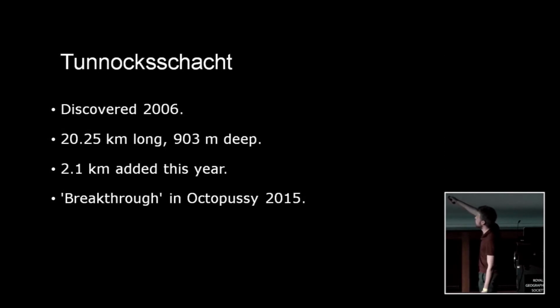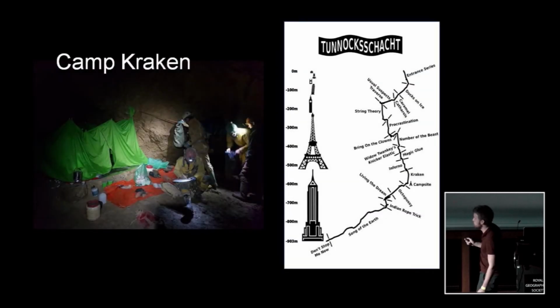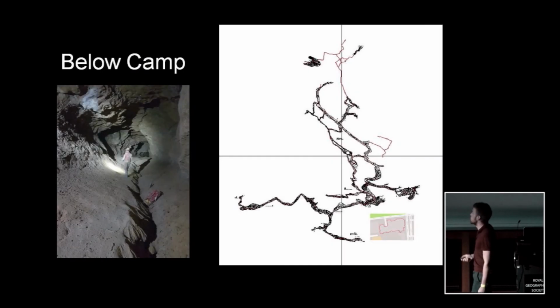This breakthrough to the deeper area occurred just towards the end of the 2015 expedition. So from 2016 onwards, we started to camp about 600 meters underground to ensure that people can complete exploration further down without getting too knackered. As again, it's all pretty civilized. There's a nice infographic for your consumption. Below camp, again, wide phreatic passage, wide areas of discovery.